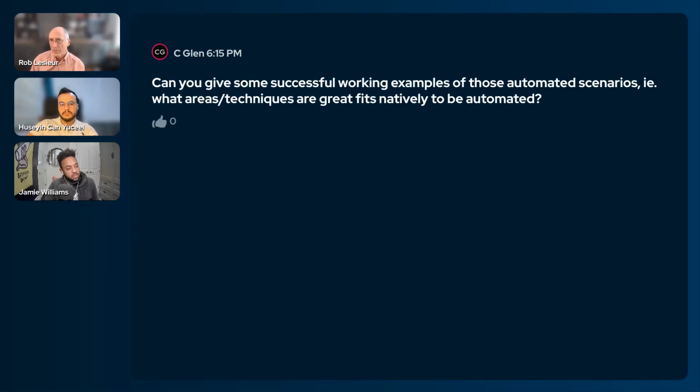Okay, cool. So I have another question in Q&A. It's one of the earlier ones. Can you give some successful working examples of those automation scenarios? In other words, what areas and techniques are great fits natively to be automated? Actually, known TTPs are great to be automated because you know their impact, you know the expected outcome and the mitigations, so you can automate those techniques. However, as James said, if you are looking for creativity, something unique, something you did not anticipate, pen testing is a great tool for that, because in that case you can add human ingenuity into it. In the breach and attack simulation case, you are trying to replicate what is known, what's at your hands. So one is trying to come up with a new dish. The other one is applying this and creating a dish out of some cookbook.